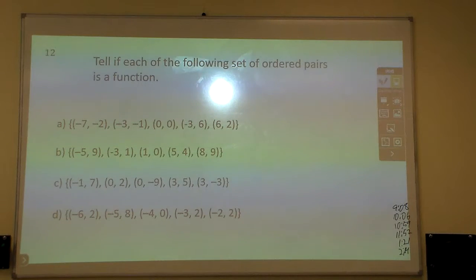On 12, tell if each set of ordered pairs is a function. All I have to do is look at the x's. And notice, look at A. A has two x's that are the same, so that makes it a no. On B, I look at all the x's and none of them are the same, so it is a yes. On C, I see that there are two the same, so it's a no.